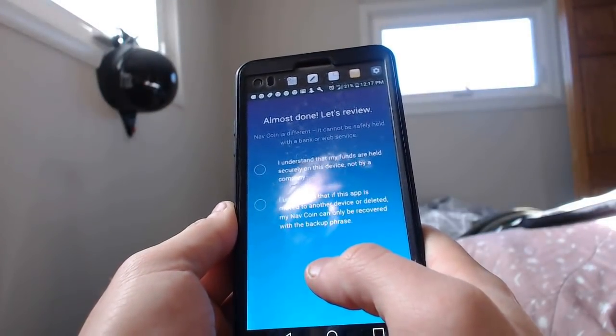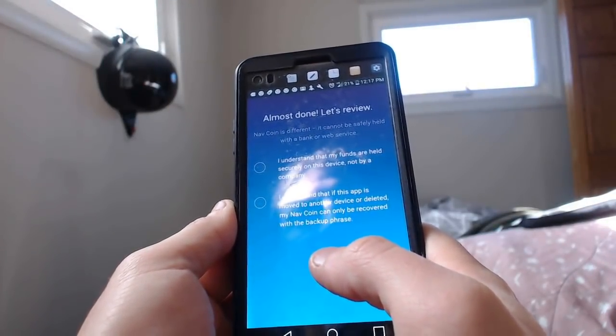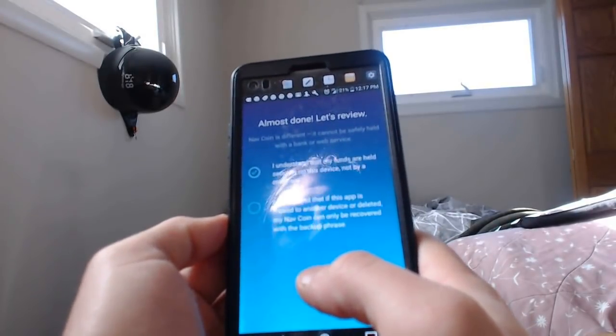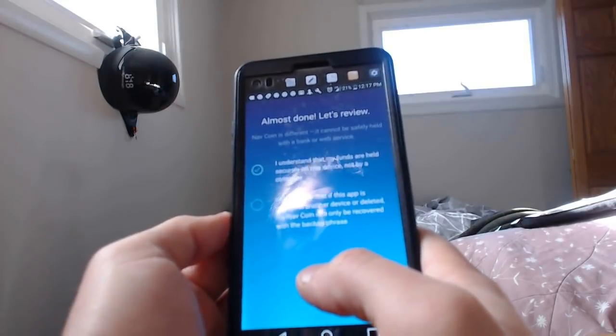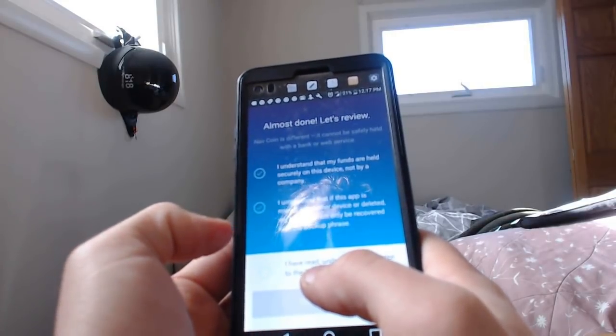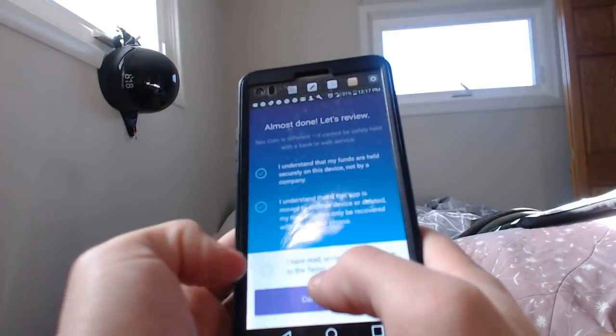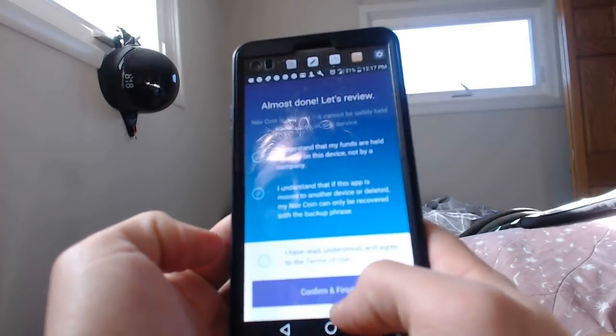Let's review. NavCoin is different. It cannot be safely held with a bank or web service. I understand that my funds are held securely on this device, not secured by a company. And I understand that if this app is moved to another device or deleted, my NavCoin can only be recovered with a backup phrase. And I agree to the terms and conditions.